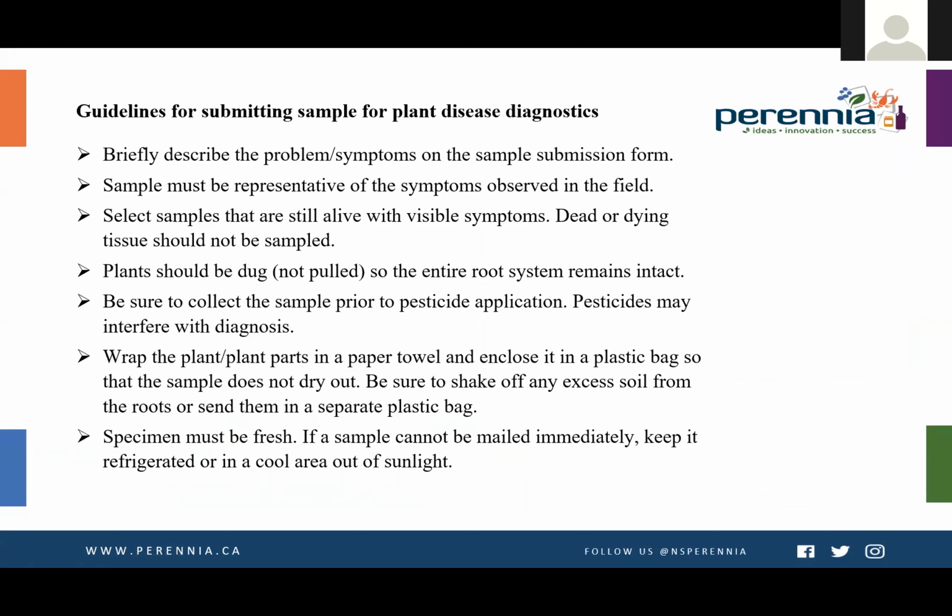Some of the guidelines for when you are submitting samples for plant disease diagnostics. Briefly, whenever you submit a sample, please describe briefly the problem or symptom, because it really helps me narrow down the suspects. Samples should be representative of the symptoms observed in the field.